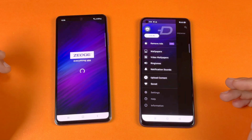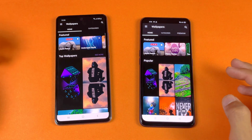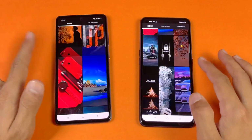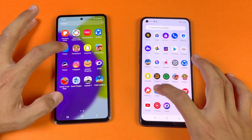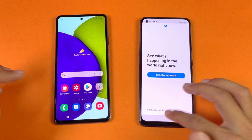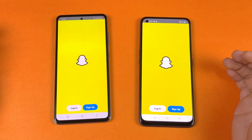Zedge, and that is exactly the same. I would say not a huge difference. Now let's see the scrolling, and that feels smoother on the Galaxy A52 as compared to the Realme 7 Pro. Now let's open up Twitter, and that is exactly the same on both phones. Let's see Snapchat, and that is exactly the same on both phones again.